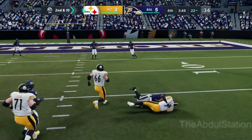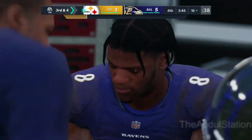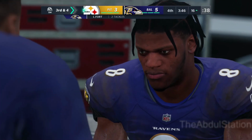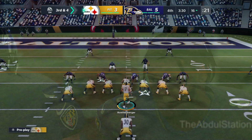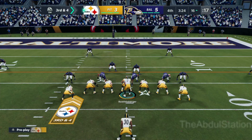Eluding the pressure right. 6 yards there off the scramble, but it'll still leave him with a 3rd down. Tackle made at the 16-yard line. A gain of 6 yards. And it's 3rd down.